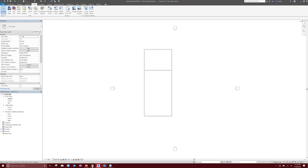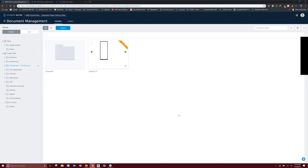Why is that? Well, remember, this is an owner-facing hub, okay? So we want you guys to have control over what's being shown inside here. So there's two ways to get that data up. There's syncing to central, which we just did, and out came the rectangle. And there's also something called publishing. Now, publishing is a snapshot in time of your model that you want to get out to everybody else so that they can review it inside BIM 360. At its core, it's that simple.